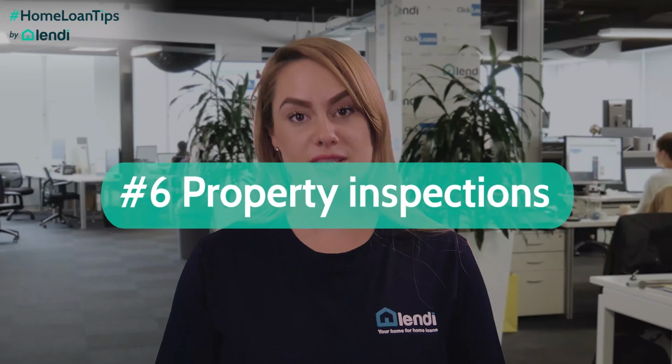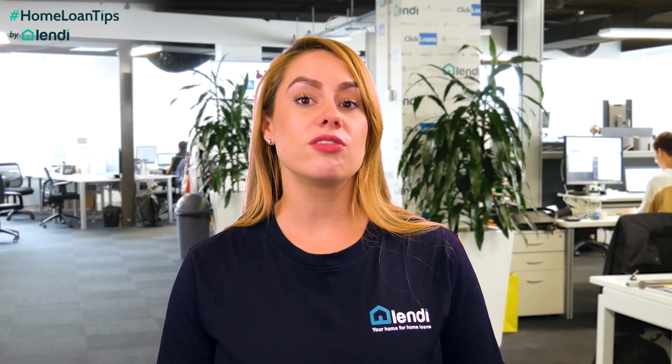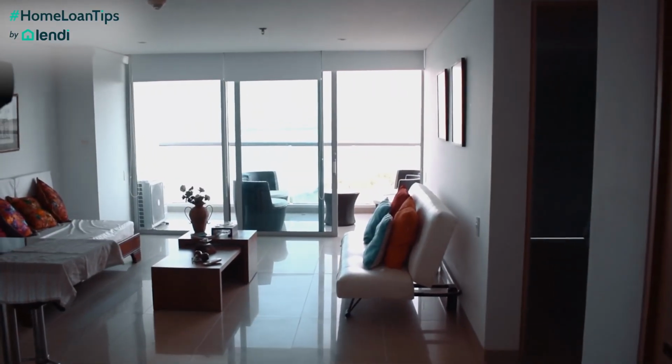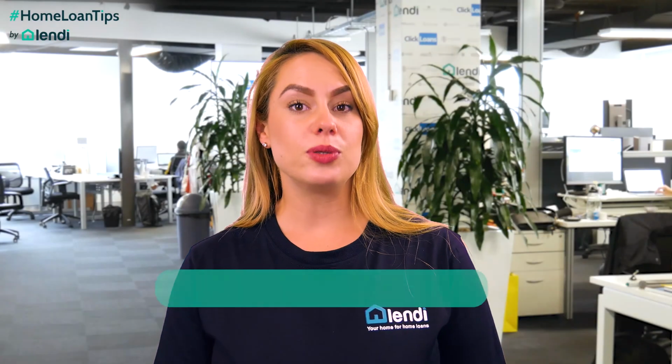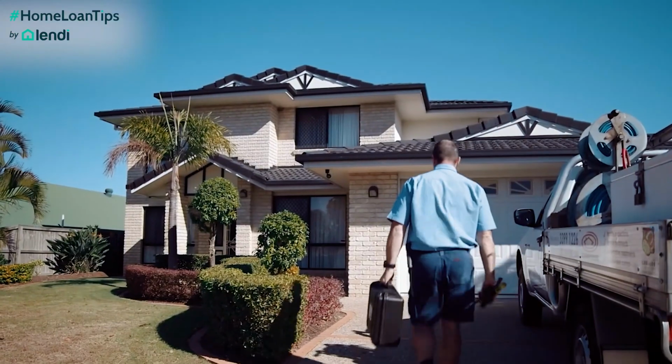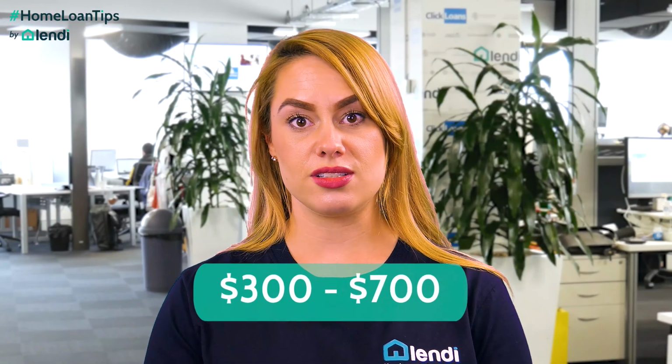Number 6, property inspections. Before purchasing a property, your conveyancer or your lender will usually require a property to be inspected to ensure that it's in good condition and structurally sound. The usual inspections include building inspections. These look at the structure of the house as well as any visible defects that might need to be repaired. They usually cost between $300 and $700.